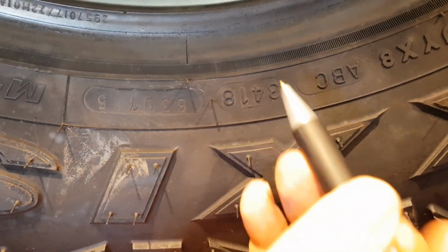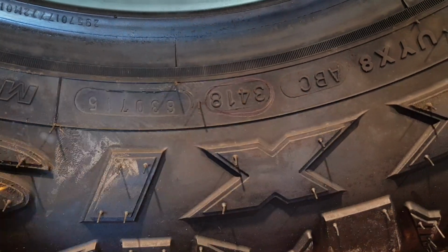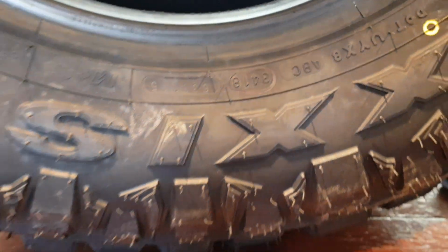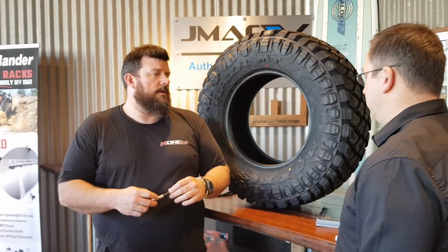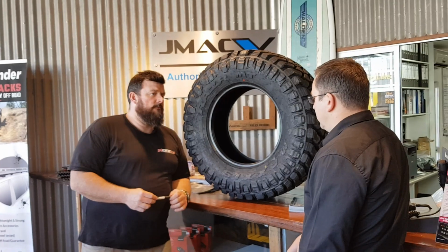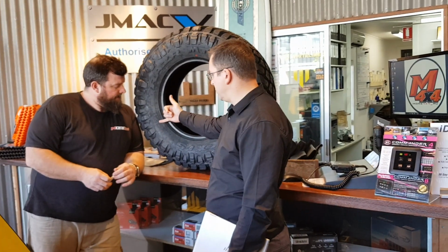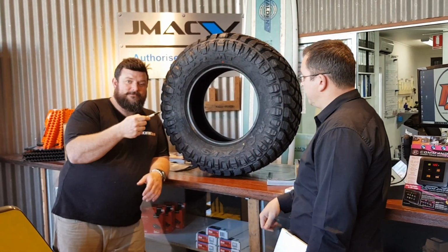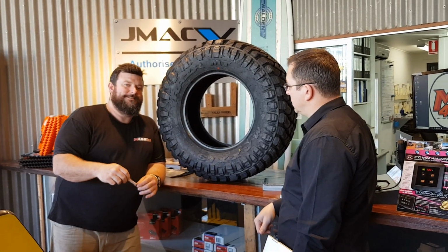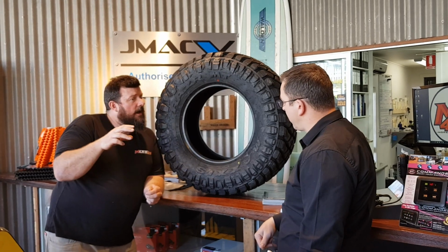34/18. Every tyre has to have that, and that's upside down, obviously. 34th week of 2018. So every tyre will have that. They've got to have them. Yeah, absolutely. So also you've got the numbers here: 295 70 17. Oh, this is your spare. This is your spare, Tim. I've been drawing on your tyre. Oh, no, I don't mind. It'll come off. So, 34th week of 2018, right?